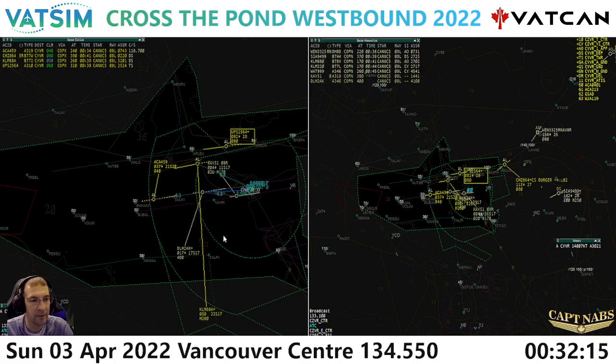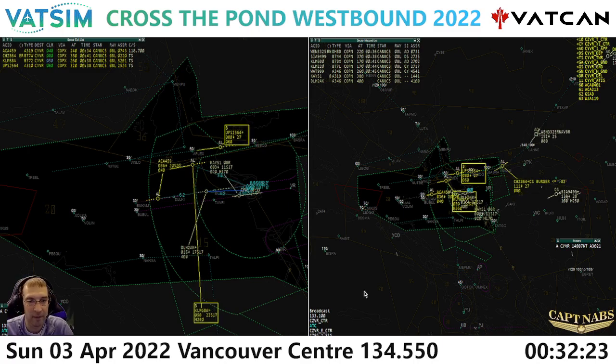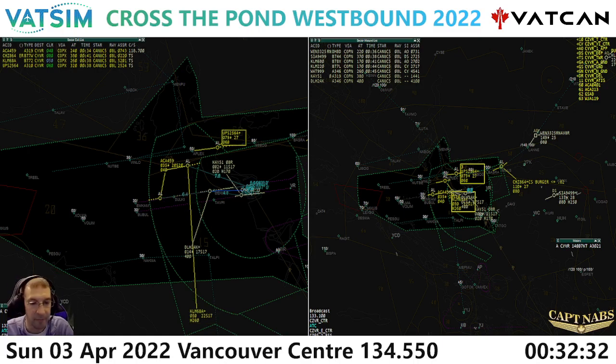There he goes, he's starting down. I have to turn this guy in a moment here, but I totally missed it. He was right. Okay, this guy wants the RNAV 8 right. That's a VIN low transition, right? I have my plates up here. RNAV 8 right is still a VIN low. Yeah, it's still VIN low, this transition. So I may vector him. We'll see what happens.